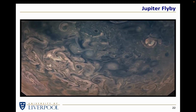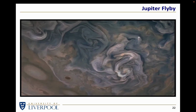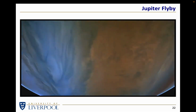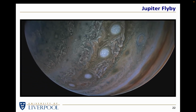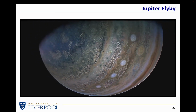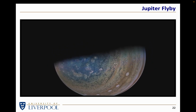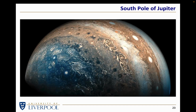As Juno flies close to the surface, we get incredible close-up detail, and then it flies away as it's going in a rather eccentric orbit. It goes a long way from Jupiter and then flies close, then a long way from Jupiter and then flies close. It has to go in a rather odd orbit because there's a very high radiation area around Jupiter and it can't stay in a high radiation zone for too long. But the amount of detail from the Juno cameras is absolutely phenomenal.